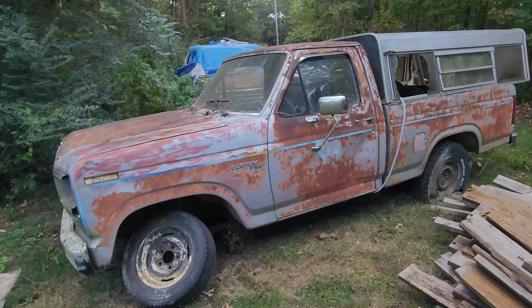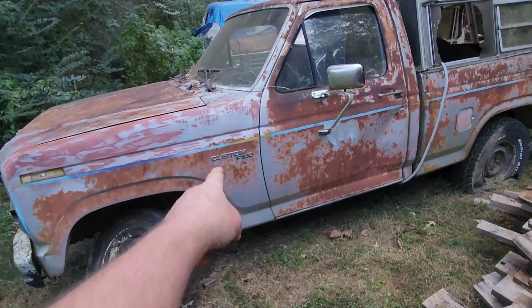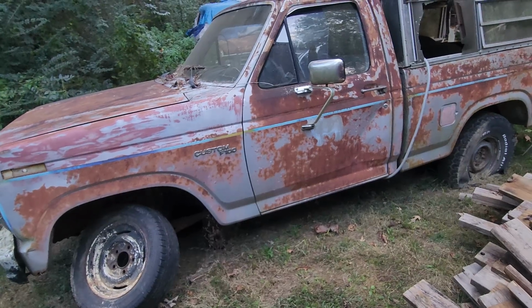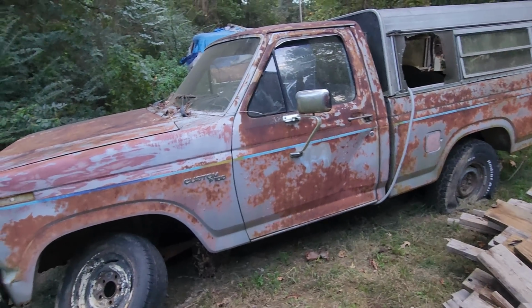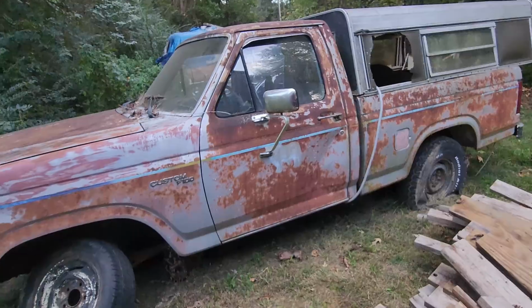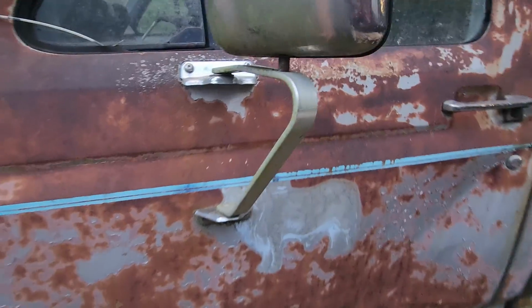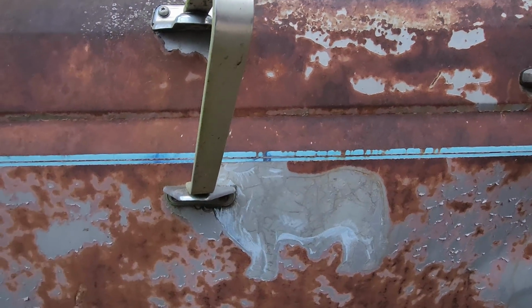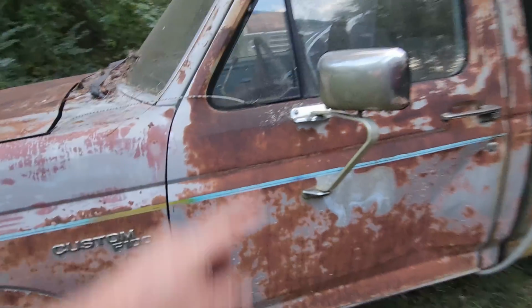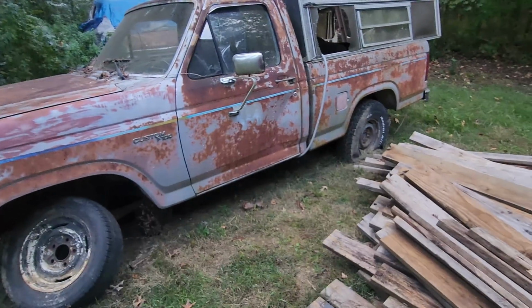For those who don't know, it is a 1981 Ford F100 Custom. Oh yeah. If I recall, it don't have any rust holes. It's got surface rust. I think it's got a pretty good patina. We do have a big old dent in the door. We'll pop that out. And it's got a sticker of a bull on either door. I don't know what it used to be used for, but I like that sticker. Yes, sir. We're gonna leave that on there.